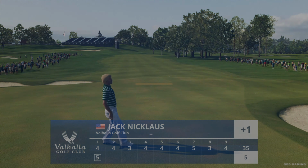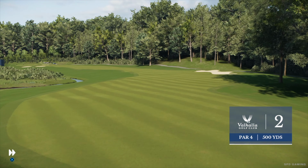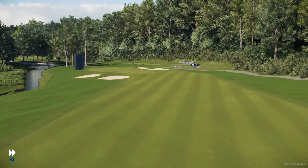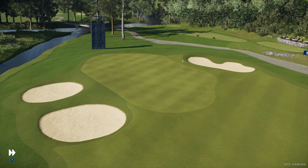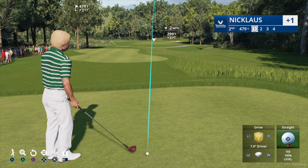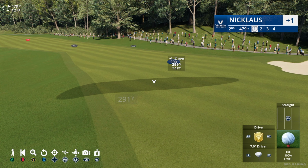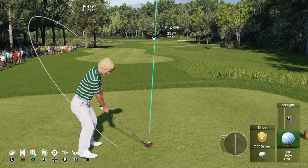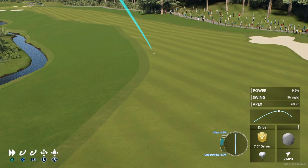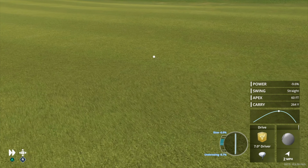One over par early on in this round. Moving on, we come to the par four second. Good solid tee shot there, coming off the bogey at the first. This is in the fairway at number two.